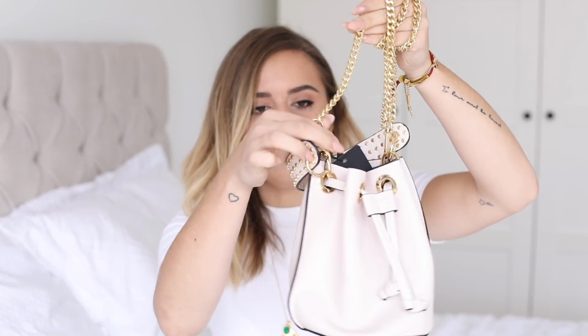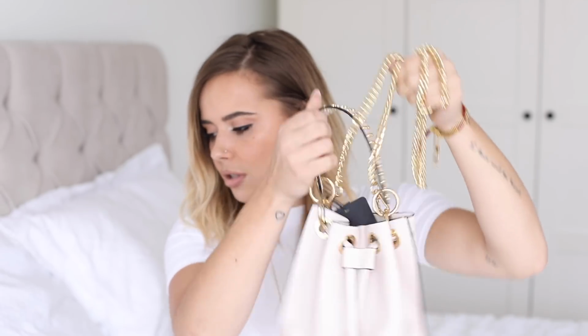And it also has chain. And I like the chain on this a lot. Again, it's like a kind of light gold color. And I just think that it's super cute. You can also remove that chain if you want to and just have it like this, not that I would. But yeah, I really like this.